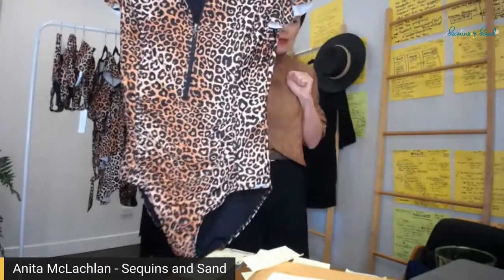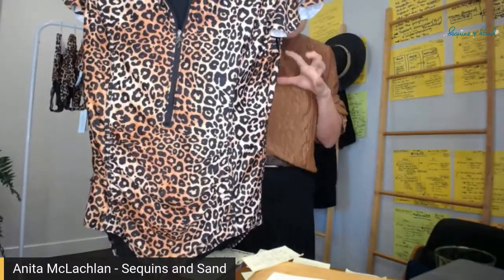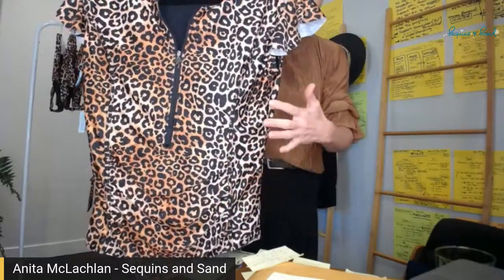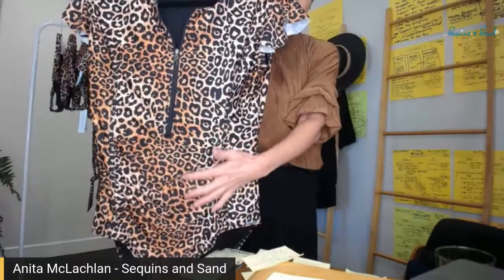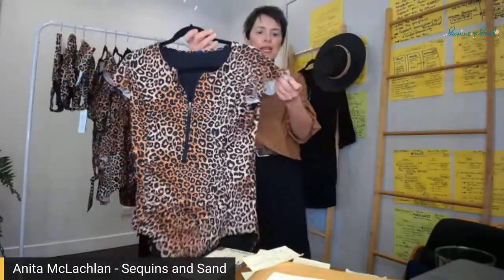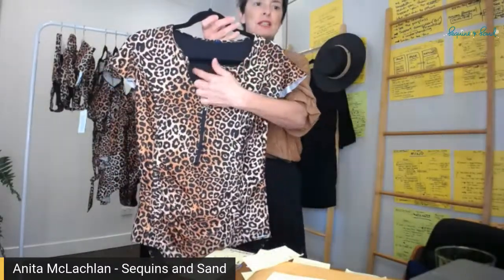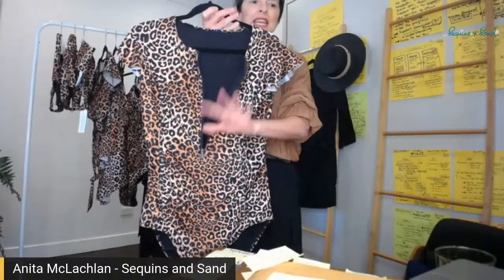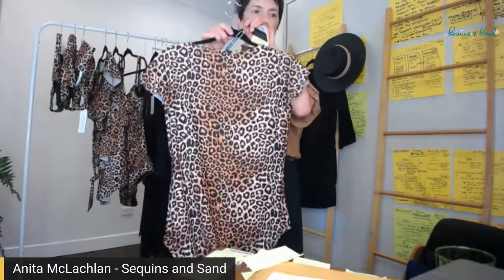So look at this beautiful print. We've got the lovely deep caramel colors. It's on a white background, and there's lots of black in there as well. It's a bit of an ombre where it goes from a lighter kind of amber tones to deeper tones. Just stunning. The zip is black, which sets it off beautifully. And then you've got the flutter sleeves as well. Nice high neckline in the front and adjustable zip, of course, that goes down to about waist height for an easier in and out. And then the back is nice and high as well.